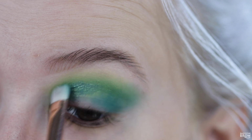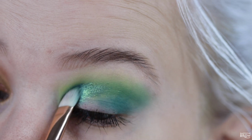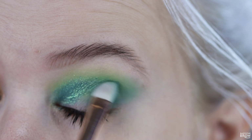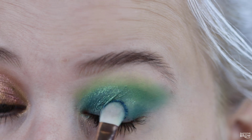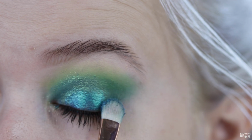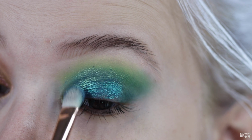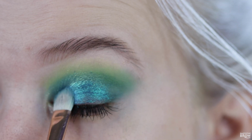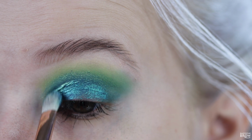And I'm going to put that kind of like I did in the other eye, except a little bit more of it to create like a fake, half a cut crease. And then below it going in with Aquamarine. Oh wow, that's so beautiful. That is so beautiful. I feel like that looks a little bit more blue now that it's on the lid.